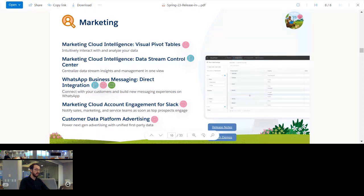And then this customer platform advertising, they really did not give too much detail on what this is going to entail. But they're expanding the advertising data you can bring into Marketing Cloud. And it seems like we'll learn more once the features are really rolled out.